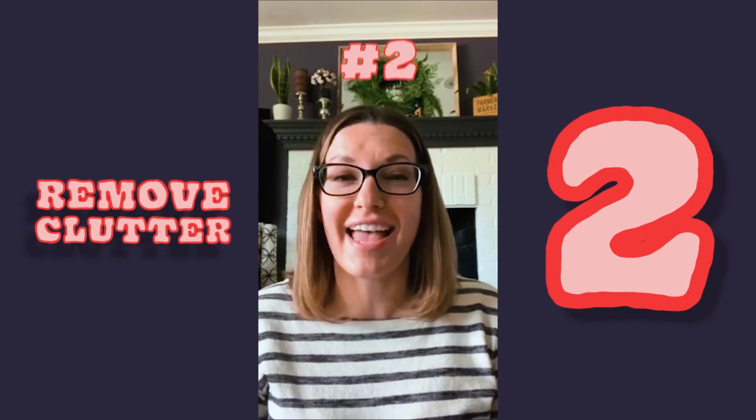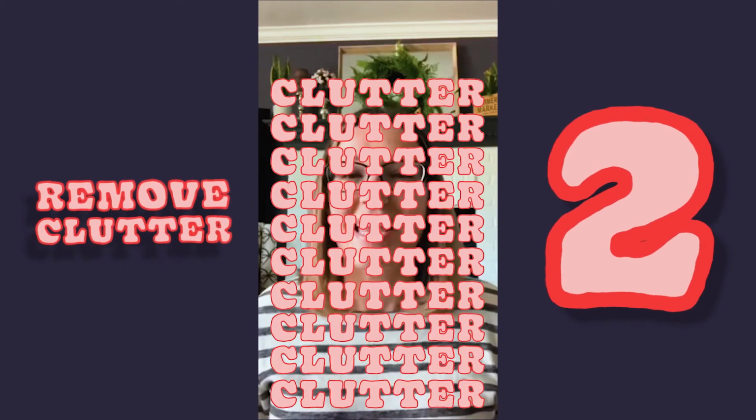Once you've found that space or corner, it's time to remove any clutter that is around. Clutter is known to be a huge anxiety for most people. So remove that from your space in order to give it a calm and tranquil appeal.